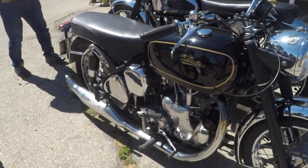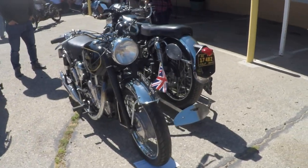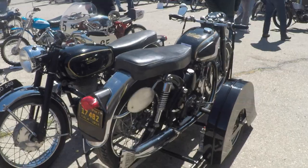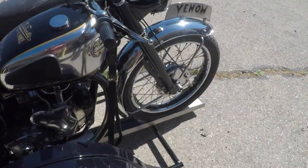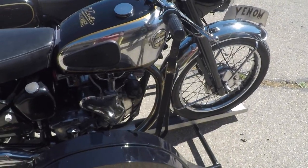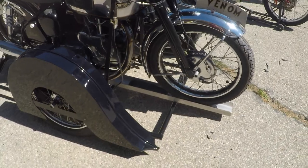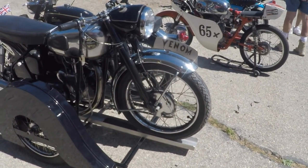What do you think of this one? This is his motorcycle trailer as a sidecar for hauling his race motorcycle with his other motorcycle. He's got two-wheel fever. Yeah, it's pretty intense. That's pretty crazy.